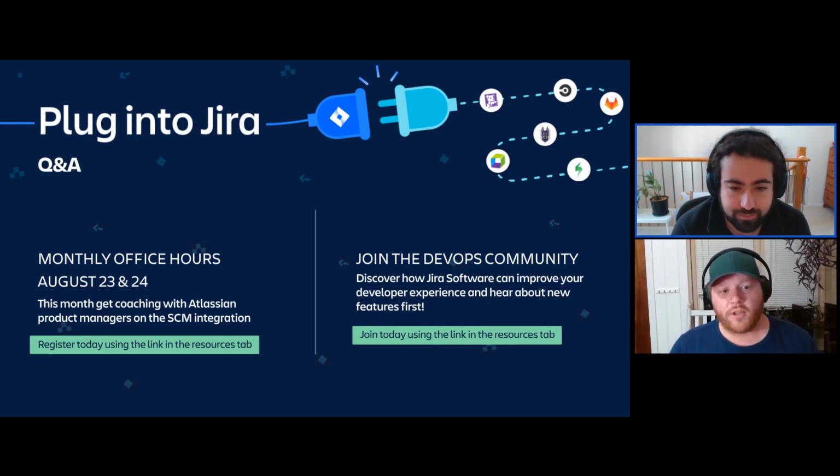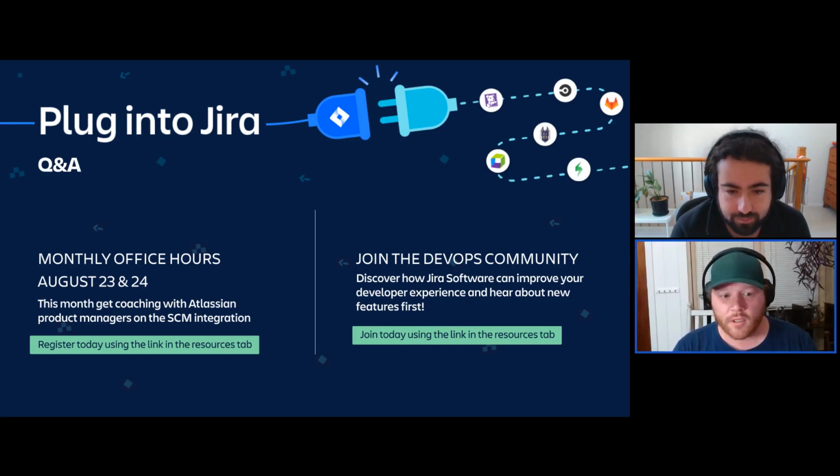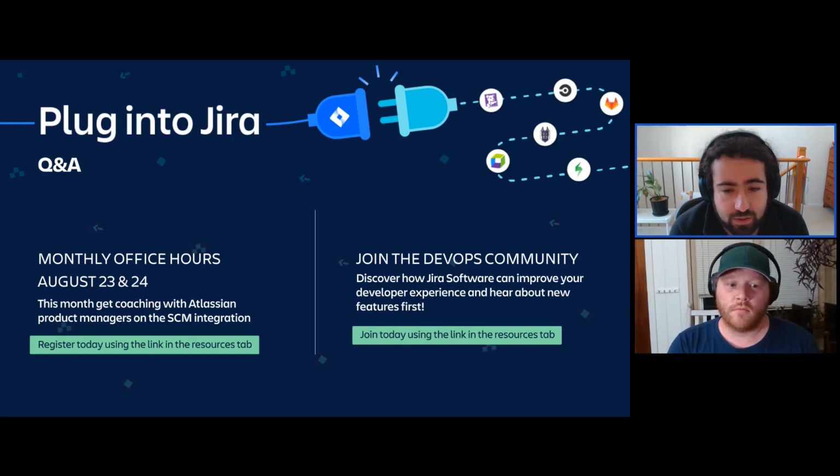All right, here's another, I think this is a really interesting question too. How can we get help for the integrations implementation if we don't have time for an internal team to do it? Does Atlassian support this at any level, or is there a consulting company that you recommend or any other partner that you prefer?